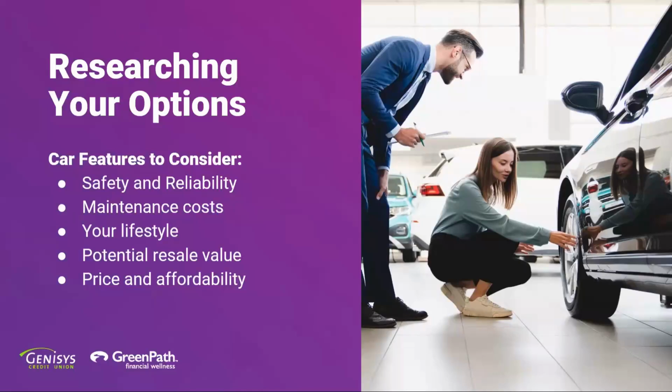Also, make sure you're thinking about your lifestyle. Do you work from home or are you commuting? What is your family size? Don't forget about potential resale value, especially if you're somebody who likes to trade in your vehicles and trade to different models. And of course, price and how much can you afford? It's also essential to determine the cost of insurance to determine that overall affordability.